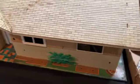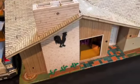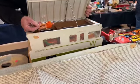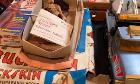Oh, look at this awesome, like 1950s metal dollhouse. Oh, I loved that. I mean, I couldn't buy it because, how on earth would I ship it? But it was also full of furniture.